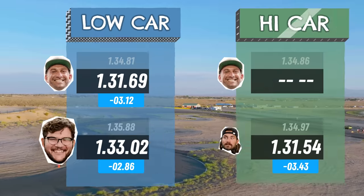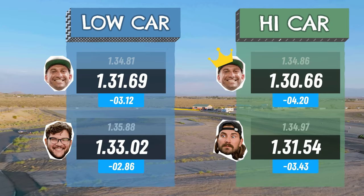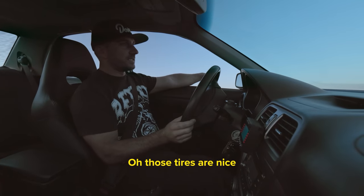130.66. That's more than a second. A second. Oh, that is a huge difference. Now you gotta imagine that's partially confidence, but it's easy to have a lot of confidence in a nice tire. Ooh, this thing ran hot. Those tires are nice. The Yokohamas destroyed the laps. They won the traction circle. They won the braking test. I think it's safe to say that more expensive does mean more better.